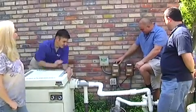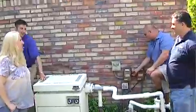What's next? We're going to head inside. Check out this fridge. It's Energy Star. So it's energy saving.